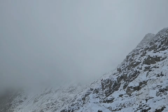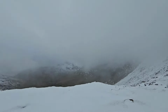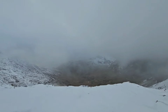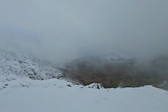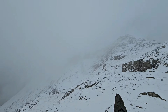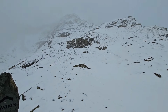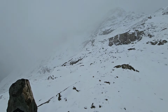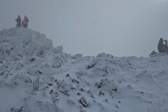I've not filmed a great deal on the last section, just trying to keep a sure footing. But I've got the final scrambly section now to do. You can see the path we came up, I think. Final section now. It used to be a scree path, I believe it's got some proper path now. So we'll see. Right, let's just crack on.